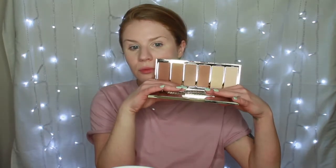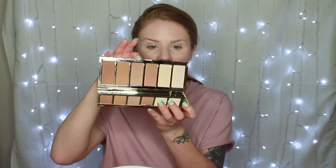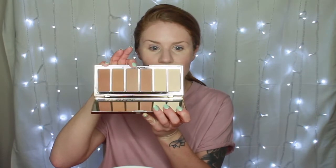I've heard some really good things about this palette. $60 Canadian at Sephora. The palette itself is so beautiful. It's this hard plastic all around, and it's got a gator pattern here. It's really high quality, it feels high quality. I'm pretty excited about it. So this is what I'm going to be using for my contour and highlight today. I'm going to go in with the color Princess Cut, which is the fourth one in from the beginning.